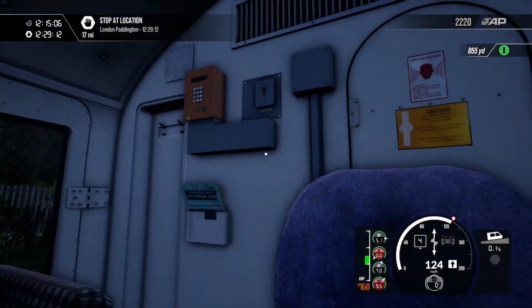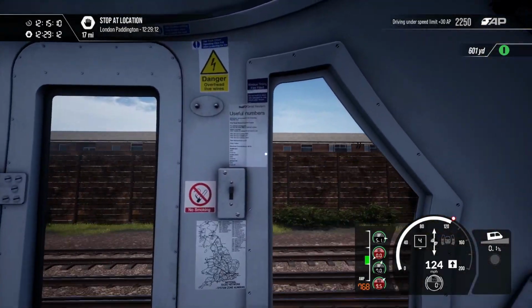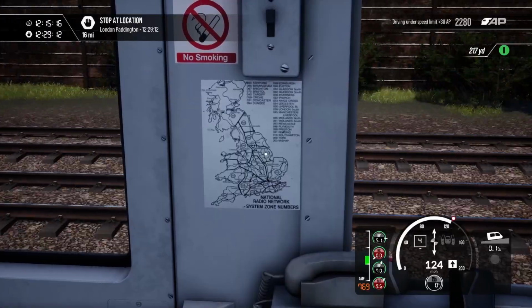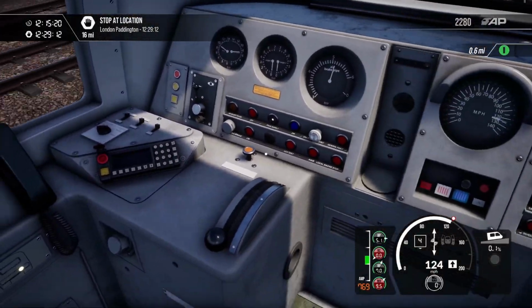Let's have a look around the cab of this HST. Looks pretty smart. Got the route map there of the UK. Very nice. GSM-R not working there, it's a shame.